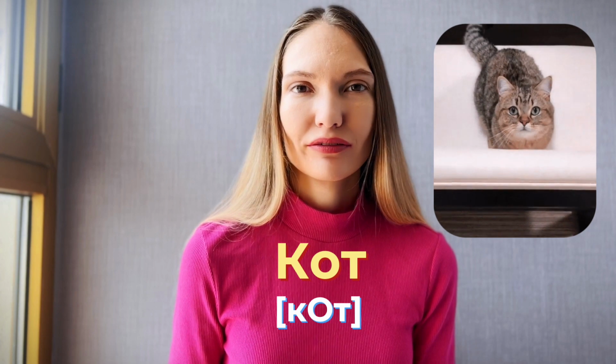Sound O. It requires lips to be rounded, and your tongue should be pulled backwards and a little bit upwards to your soft palate. Dom. Кот. Quite a similar sound because of the articulation is U.